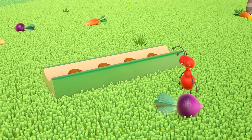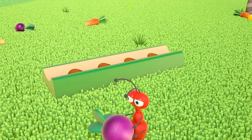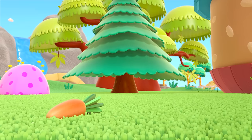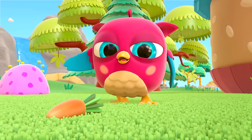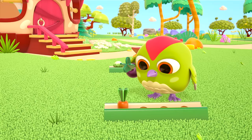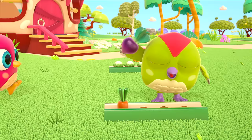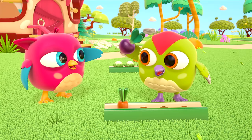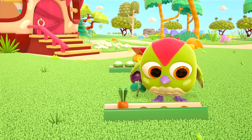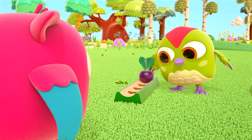Oh, the ant is back again. He's stealing a beetroot. Oh, that's not very nice. Carrots! They need to plant the carrots, too. There! Oh, wait a moment, Peck Peck. That's a beetroot. Don't be sad. Plant that in another patch. Plant it! Good job!